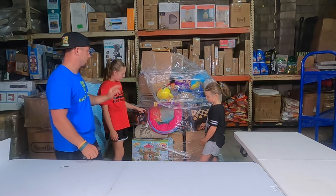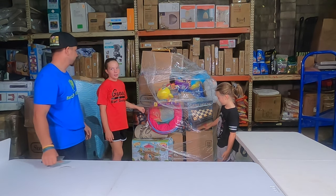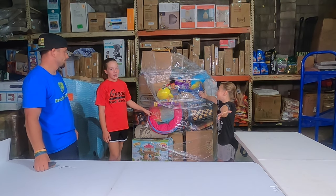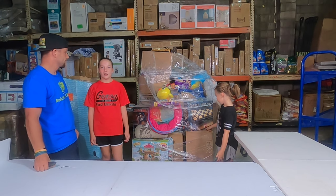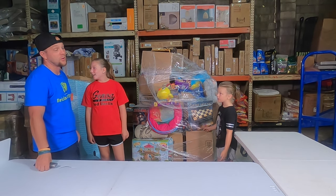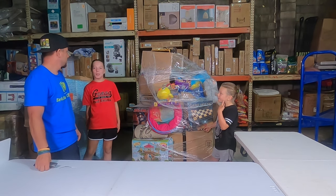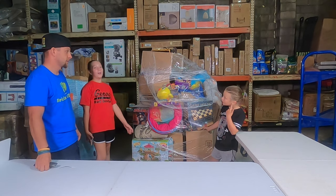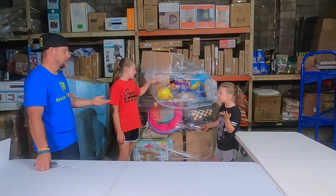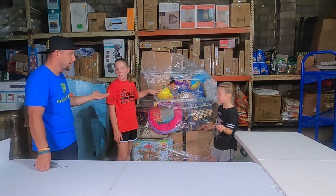What could you guys buy for $2,300? I would probably buy something huge. I could buy a whole entire mini pool. Yeah. I could buy a pool. Riley took my answer. Oh, okay. Cool. You know what else you could buy? This pallet. Yeah, I guess.